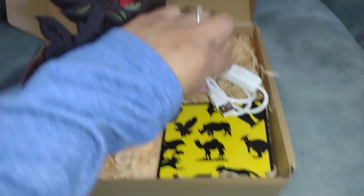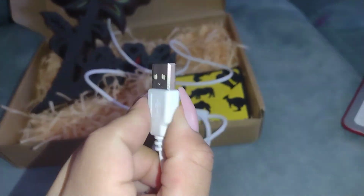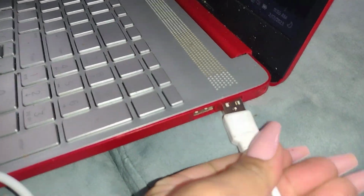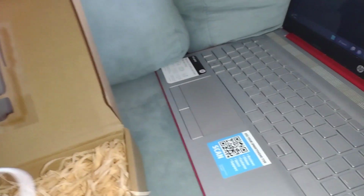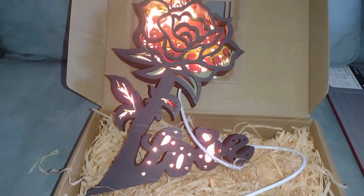Okay, so it does come with this little USB cord here. You can connect it to the charger, or like me, I'm going to use a computer just because I have it here with me. So I'm going to go ahead and connect it here and check this out, you guys. Ooh, this looks so beautiful. This looks so nice.